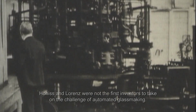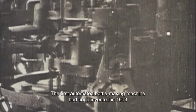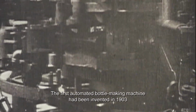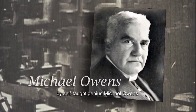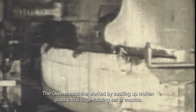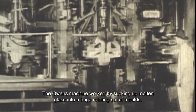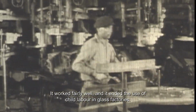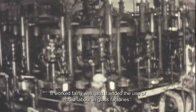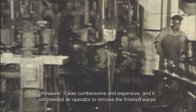Hannes and Lawrence were not the first inventors to take on the challenge of automated glassmaking. The first automated bottle-making machine had been invented in 1903 by self-taught genius Michael Owens. The Owens machine worked by sucking up molten glass into a huge rotating set of molds. It worked fairly well, and it ended the use of child labor in glass factories. However, it was cumbersome and expensive, and it still needed an operator to remove the finished wares.